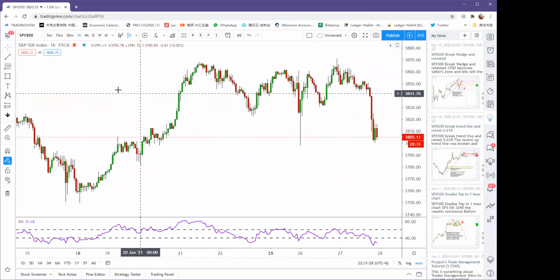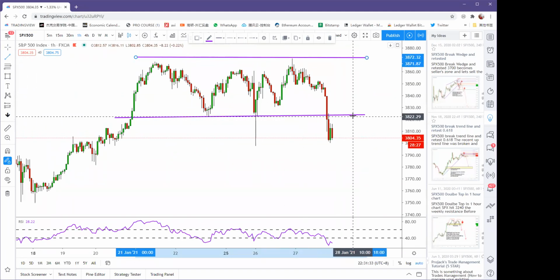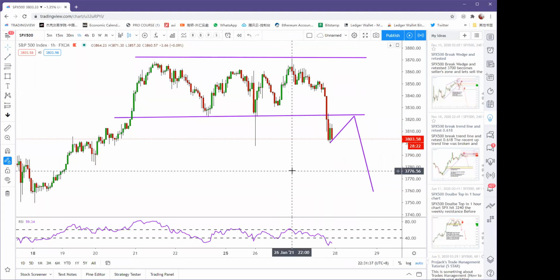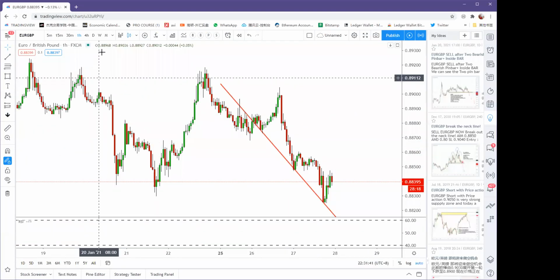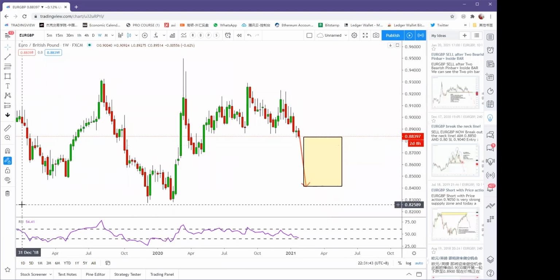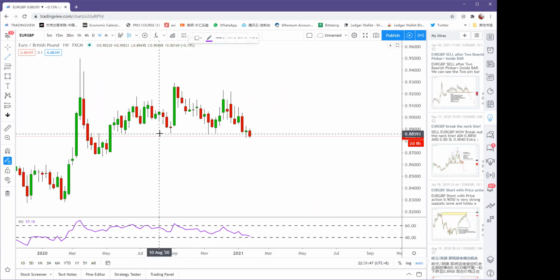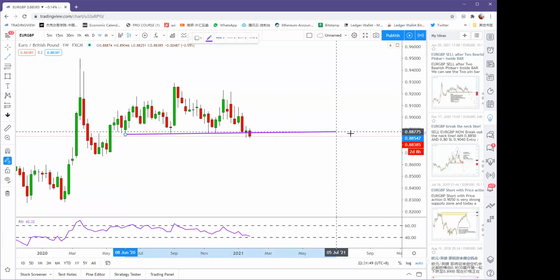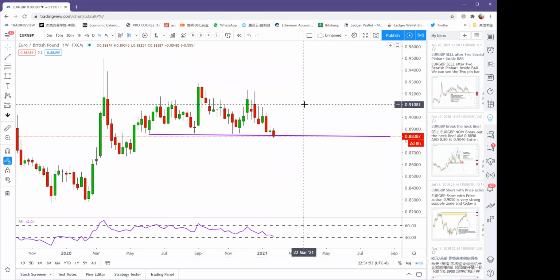Okay, S&P doesn't look good. The neckline was broken. So today, 3824 will be a good place to sell the S&P. Oh, euro sterling. Euro sterling is still a sell because on the weekly chart the breakout was confirmed. 0.8850. Okay, 0.8850 for the Aussie to sell the pullback.